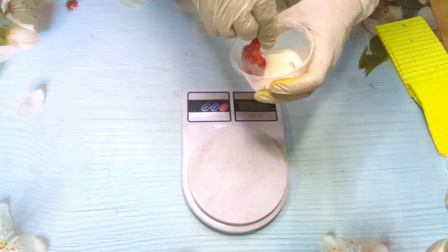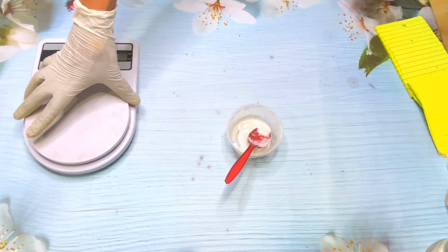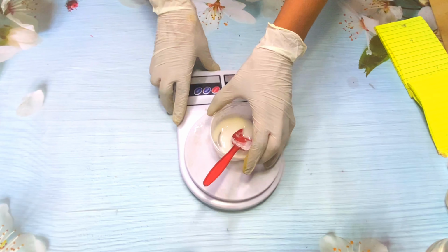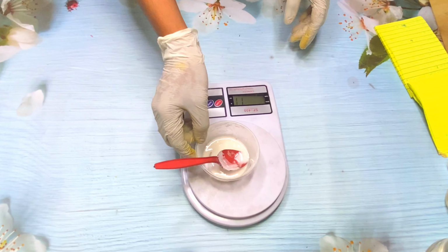Now remember, I said that this product is for people who have very tough skin. It's not mainly only for them, even a normal person can use it, but for people who have very tough skin, yes, you can use this.